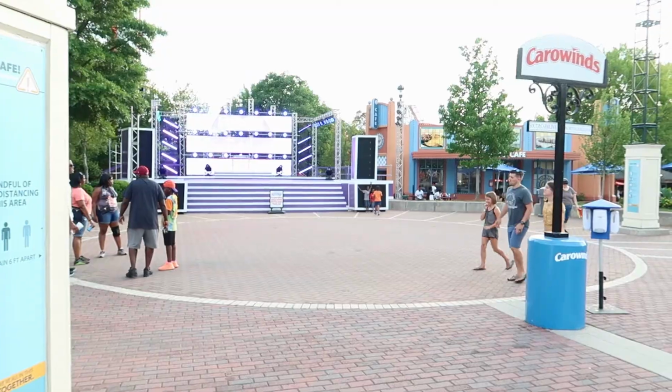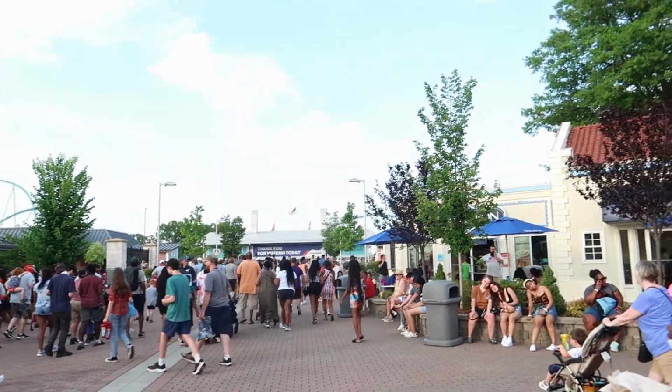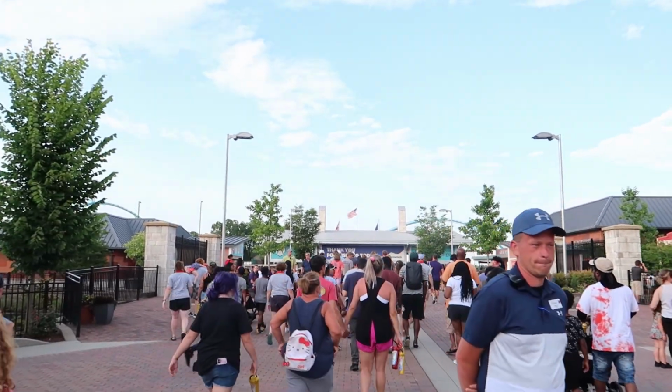But for now, the park is closing. It's only 7 p.m., which kind of sucks. I mean, it'd be cool if it was open later and we could get some night rides. But then again, it's summertime, so probably wouldn't be till like 10 or something anyways.